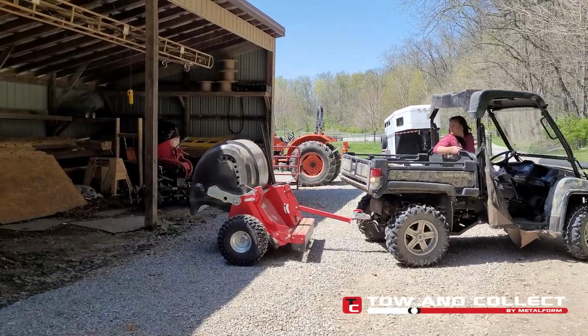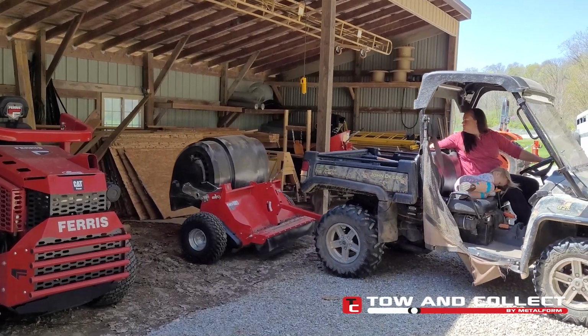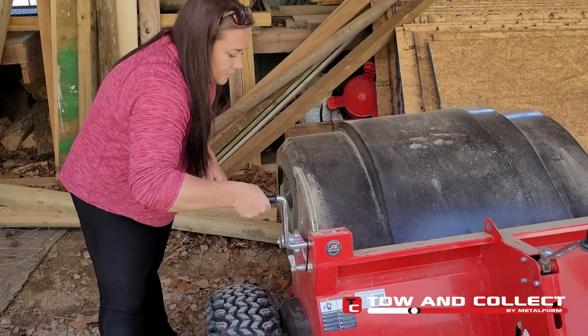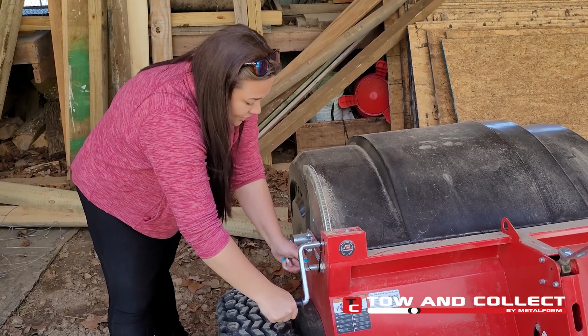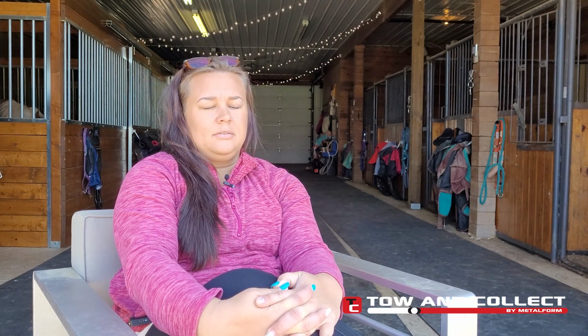I would absolutely 100% recommend the tow and collect to everybody in horses. I mean, everybody in livestock in general, because I know horses aren't the only ones that spread parasites and have those problems. So I would say anybody in livestock absolutely 100% needs one.